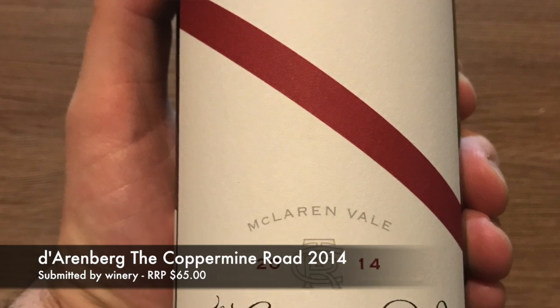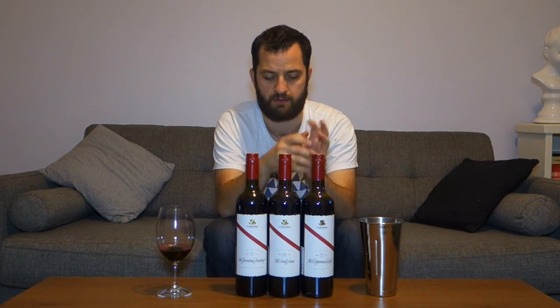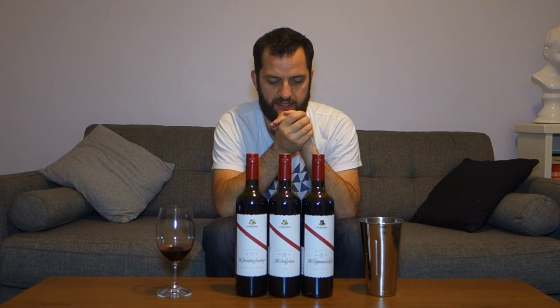Quite tight. The final wine for this edition is the Coppermine Road, which is Cabernet Sauvignon. Cabernet, of course, is a very widely planted variety in Australia. Probably proportionally, it's not as much as it was, say, in the 1990s. Grapes like Pinot Noir have really caught up with Cabernet and Merlot, and of course you're starting to see alternative varieties starting to see more plantings.